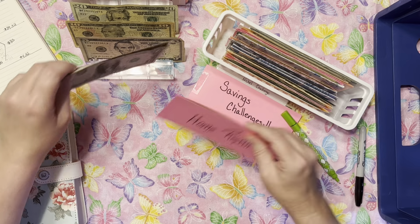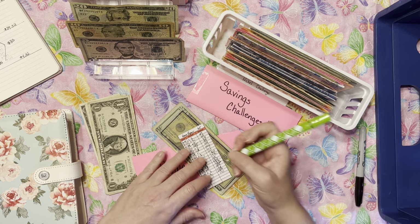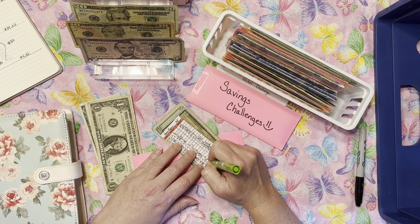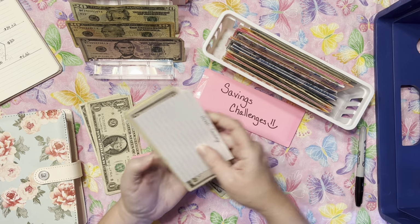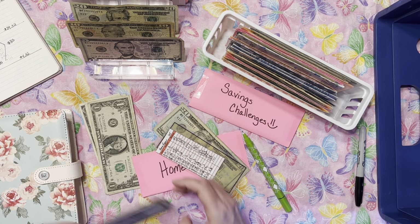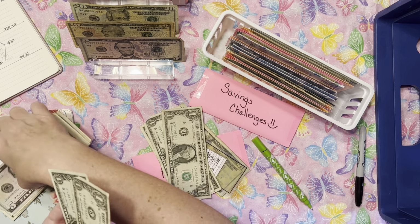Home repair is next. 1, 2, 3, 4, 5. We have 2 separate home repairs. We have, in case we need to fix something now, home repair, and then we have a savings challenge home repair. So today we are gonna add $3 here. Actually, hold on, let me see what's in here. Nickel home improvement. 5, 6, 7, 8. Yeah, so I need $2 in here. And we can put 3 in here, which will bring us up to 148. And that'll give us 10 in here.